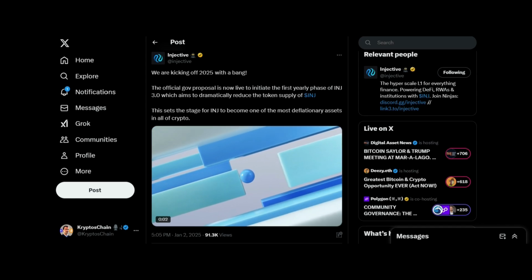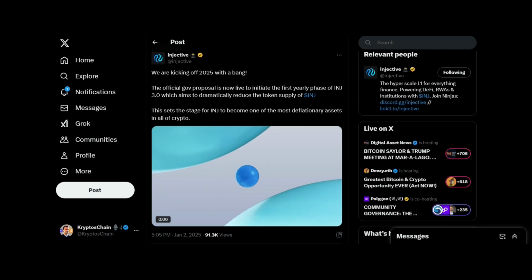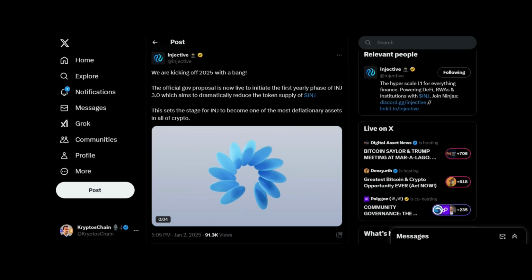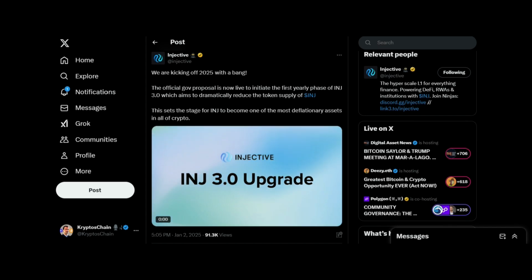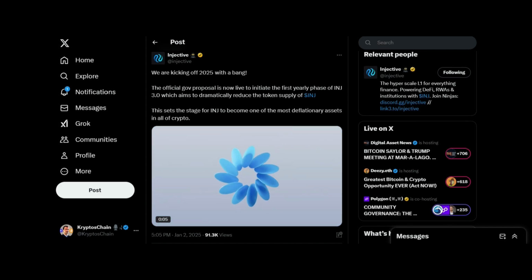doing quite well. It's also in sync with Bitcoin recovering and moving back up towards 100K, currently sitting around 97K at the time of doing this video. So what is Injective 3.0 all about?